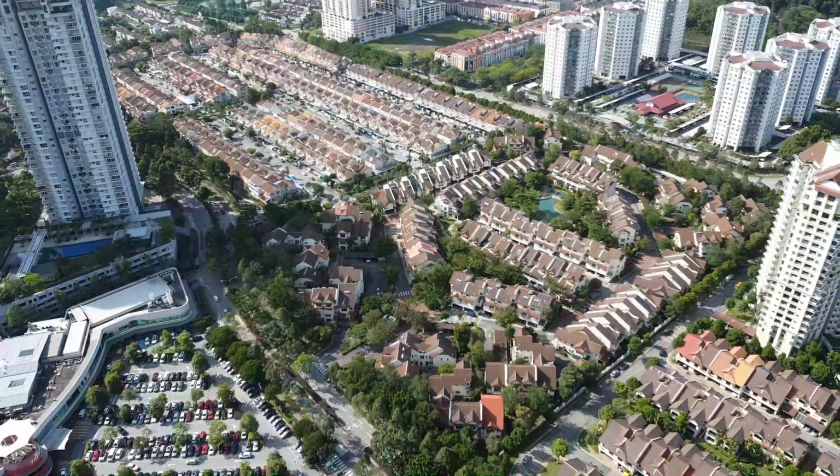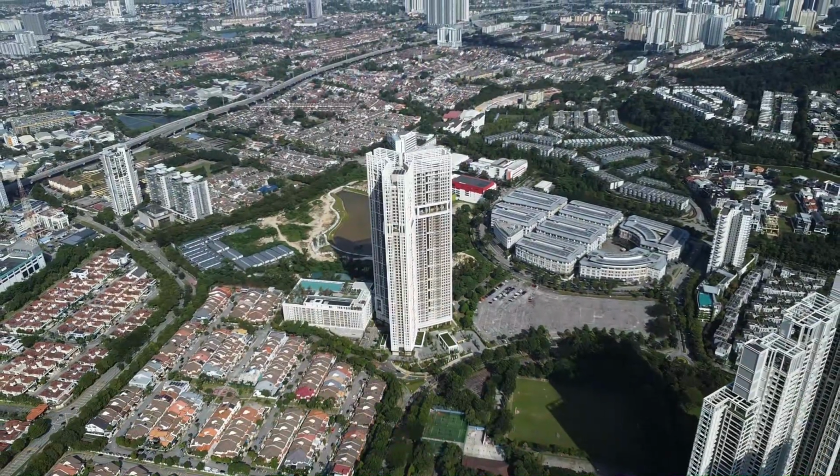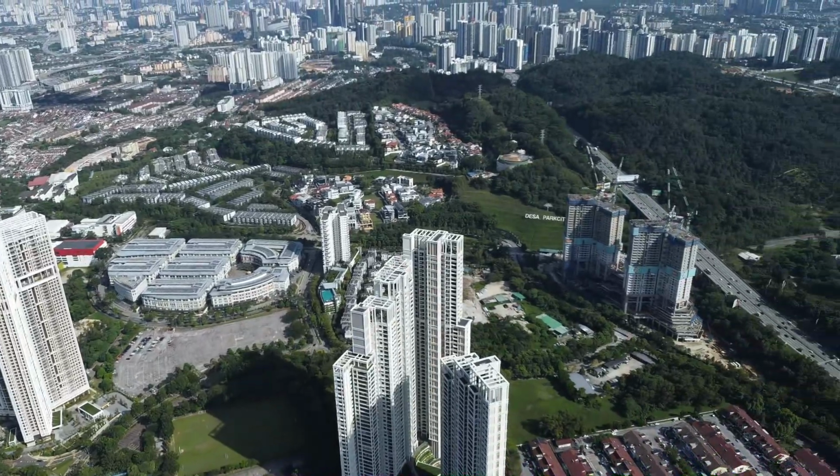Now, to give you guys a bit more context, right, this particular development, Desa ParkCity, initially was a place of a quarry mining area. So basically this place was a bit of an unwanted land in Kepong. But the developer over here had a plan, had a vision to actually revitalize and make this a township on their own. And 20 years down the road, you see what is Malaysia's best township itself. Now, Desa ParkCity has been one of the hallmark pieces. Everybody wants to emulate the Desa ParkCity environment, right?